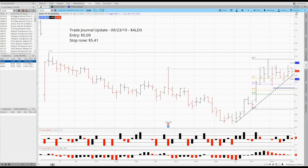As far as news, the news did finally post today that the CEO acquired 14,288 shares of the company on Wednesday, September 18th. It's always good to check out the SEC website because this information usually posts there first before it's seen on other news outlets. So that's it for ALDX.